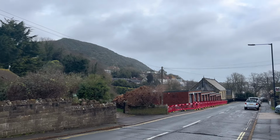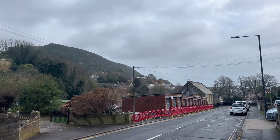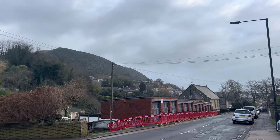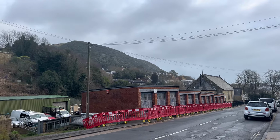What is it, the 6th of February. There's St Boniface Down looming up over Ventnor here on the south-east coastline of the Isle of Wight. Gotta love Ventnor.